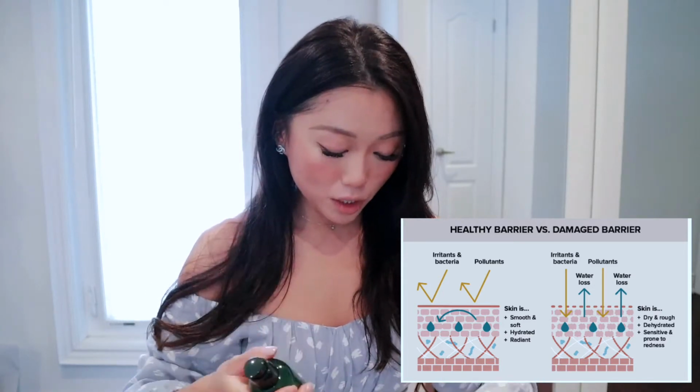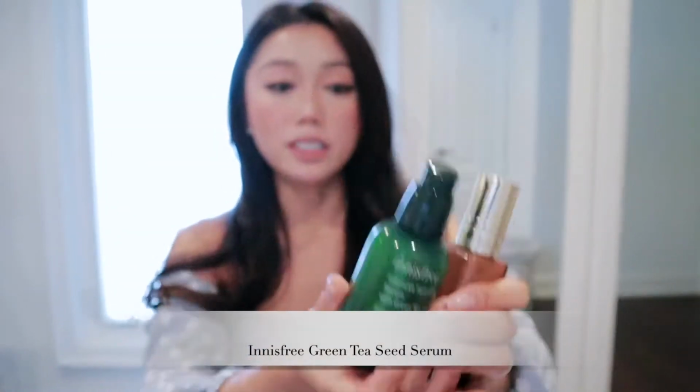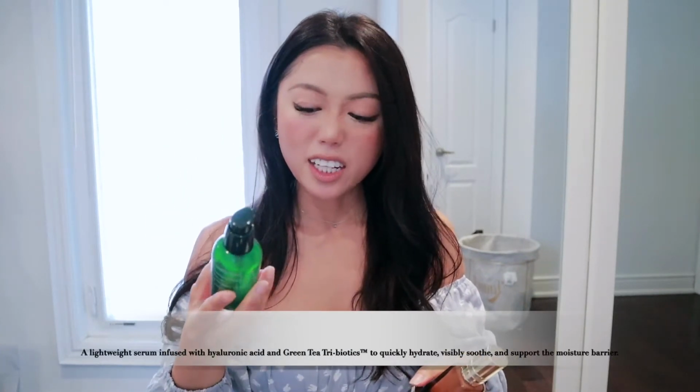So I want to explain to you guys which products I have been really enjoying. One of them is the Innisfree Hydrating Serum with Green Tea Seed. I use this only during the day underneath my makeup, and I just find that this never irritates my skin, and it just makes my skin healthy and hydrated.